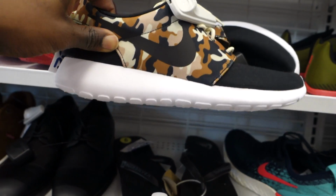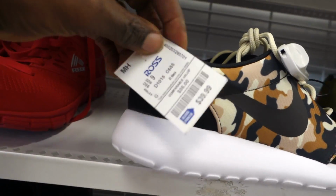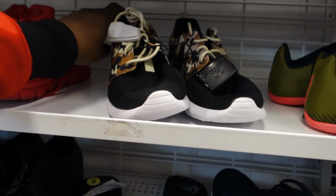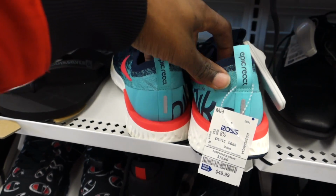Next up was a pair of Roshe runners. These Roshes don't sell for much profit. I remember when Roshes were hyped and a lot of people loved them. Everybody had at least one pair, but nowadays they just sit forever.